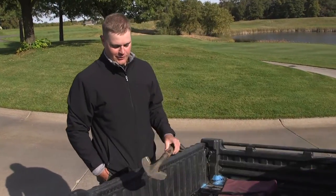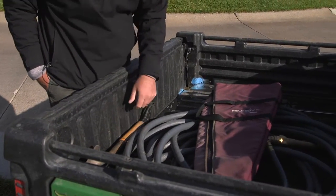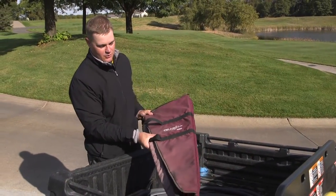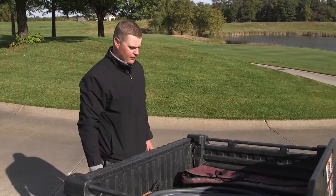So I always have this little trenching shovel in my cart, just in case you need to dig a small hole for any reason, irrigation. And then this never leaves my cart. It's a TDR moisture meter, constantly checking greens, tees, and fairways to monitor our irrigation usage with that.